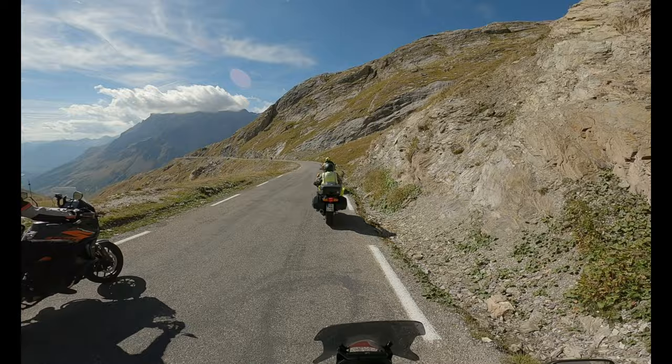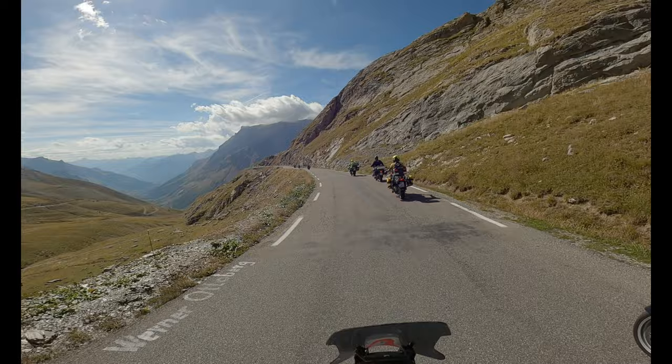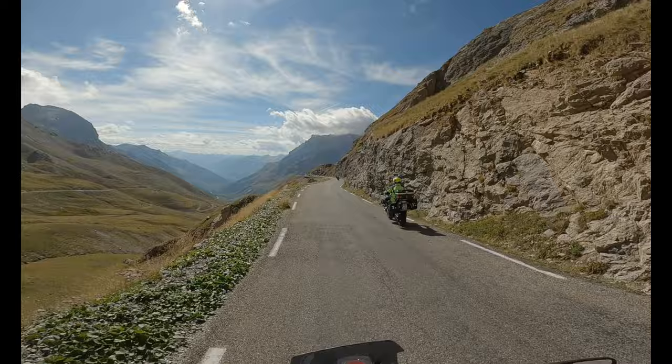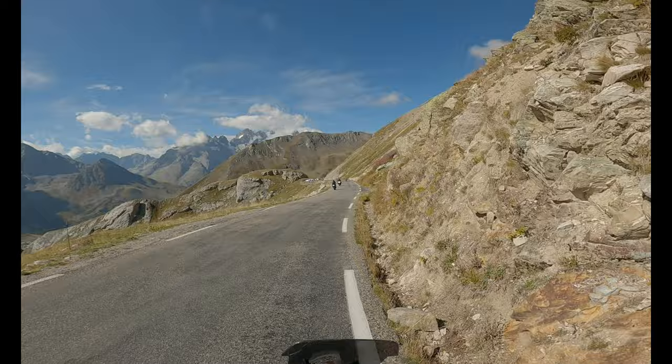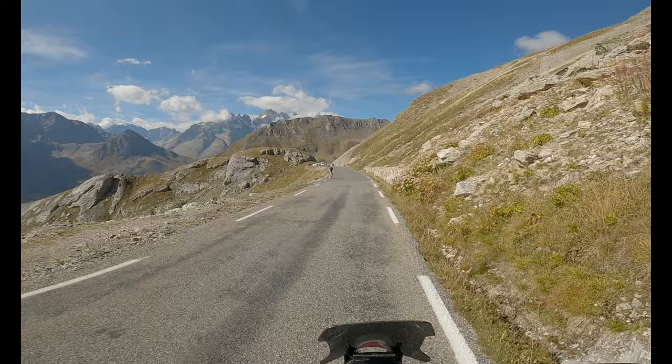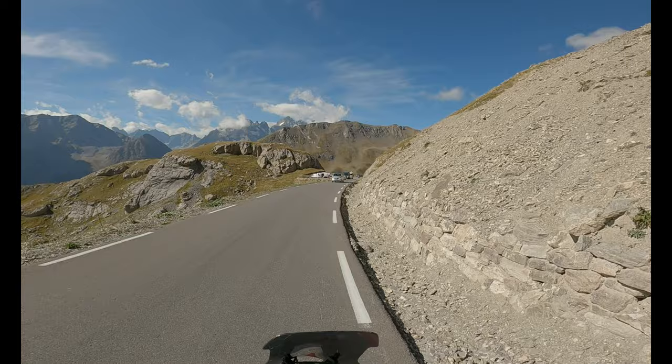Guys are letting everyone go. Yeah, because everyone's been waiting. That's all the cars and this will be the film crew down here. Yeah, will it be Tom Cruise? You're right there, Pops. Wait.